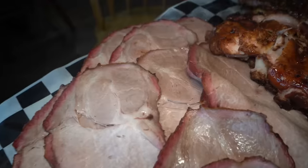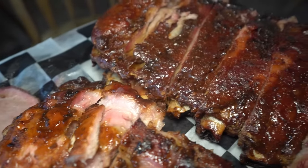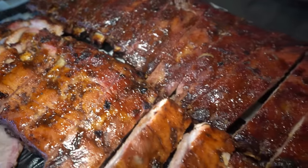So this is an absolutely massive barbecue challenge. This is definitely the biggest barbecue challenge in Florida. This is insane. I don't even know if I'm gonna be able to do this. So for this challenge, we have a full rack of St. Louis style ribs, a full rack of baby back ribs, and what is, I believe, a pound of their sliced smoked beef.